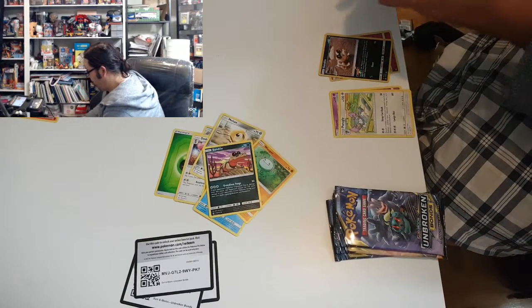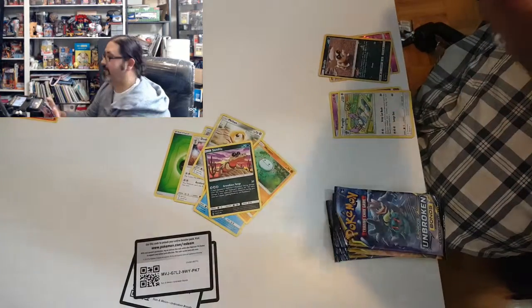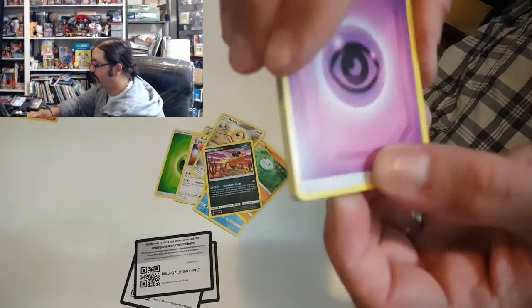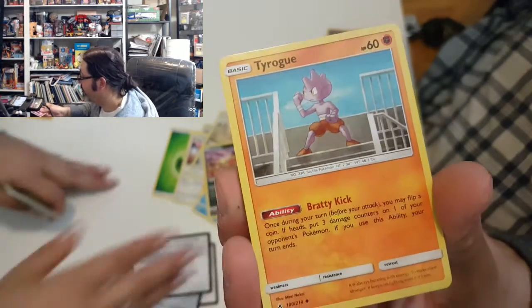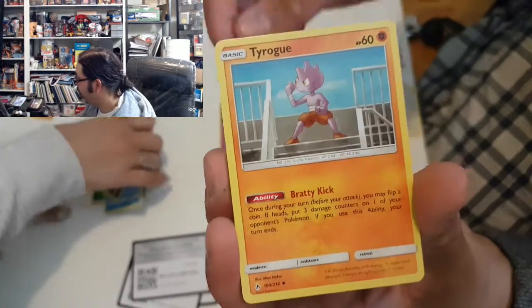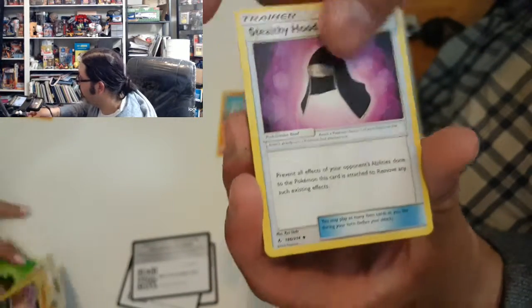1, 2, 3, 4. And it's psychic. Yes! Kapow! Oops. Upside down? I got it right. Can you move these? Thanks. Really? Tyrogue. Stealthy Hood, who looks like the nun's helmet.